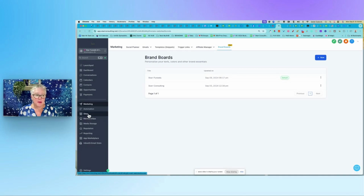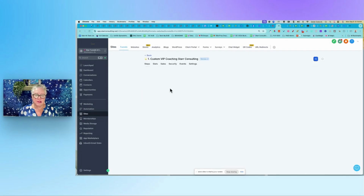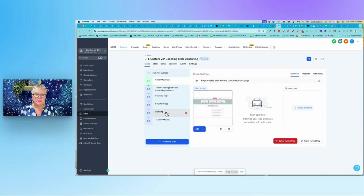All right, now let's go back to sites. And let me go back to that page that I was working on. Oops, I think it's this one.